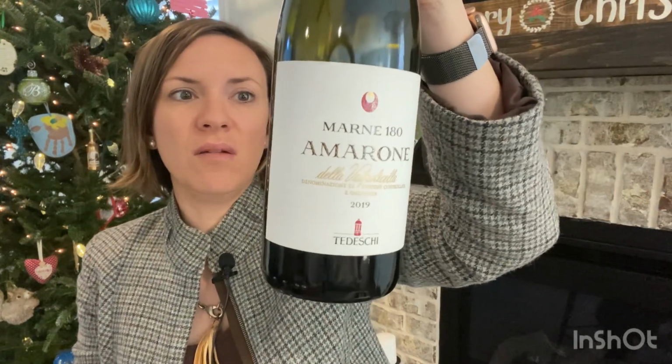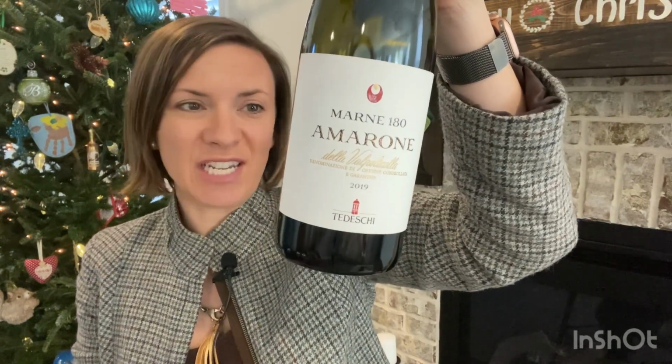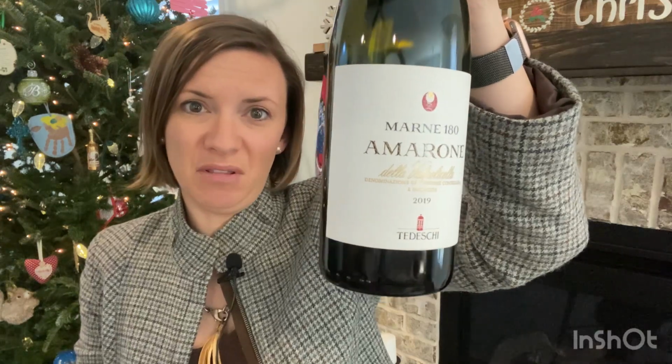But this particular one, from the Tedeschi family, Marne 180. This is the 2019, and I just absolutely love this one. It did get 97 points from Decanter, so definitely one worth going out and trying to find.